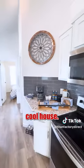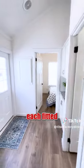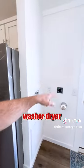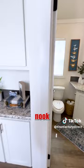Guys, it's a very cool house. All our tiny homes are similar, but not exact, and they're each fitted out for a different purpose. And I think this is a perfect beach house. Stackable washer dryer hookup. Little cubby right here, maybe a coffee nook.